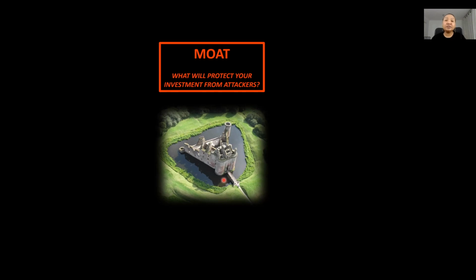We're never going to find a company with the perfect moat, but the deeper that moat is, the better the chance that that company is going to be protected from attackers. Who are these attackers? It's happening right now. There's a war going on. We've got interest rates rising. Inflation is out of control. It's competitors to your company. These black swan events, that's all the attackers.